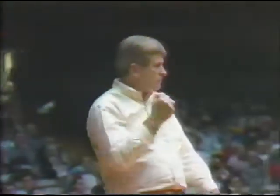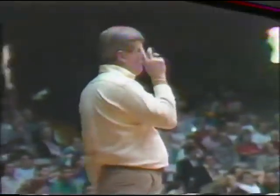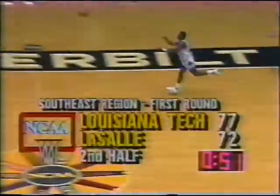Dade has made 4 out of 7 from the charity stripe. There's Speedy Morris, head coach of LaSalle. Dade, a freshman, obviously a pressure situation, but he steps up there and looks really, really good on that shot, and follows through, stays right with it, gets it to go. Dade has 13 points in the game. Makes a pair, 14 for Dade, and once again he restores a 5-point lead for Louisiana Tech.